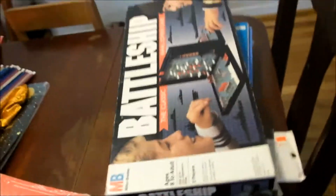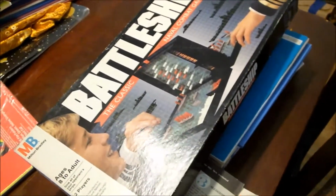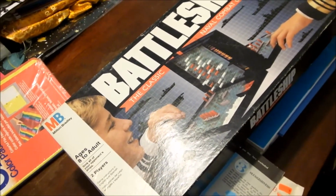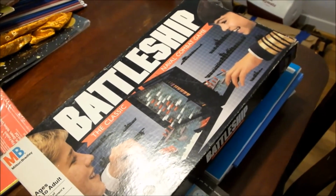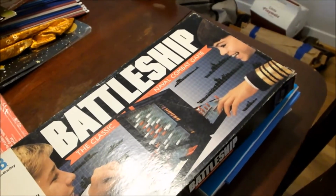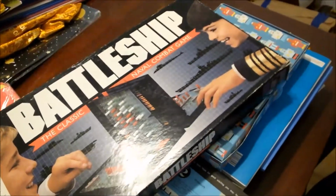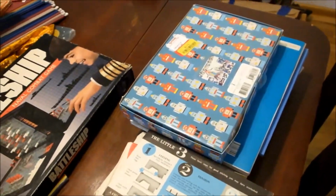Jeff had to have this. It's a battleship game. And it appears that all of the ships are there. That's the other problem with the pound sale, because it's kind of like dumpster diving. You never know what is in there. So he grabbed this kind of for a friend. We already have one, and we camp, we play games with people.